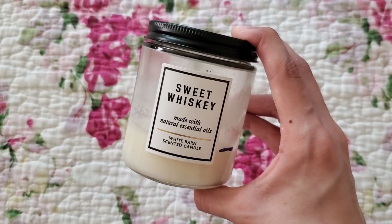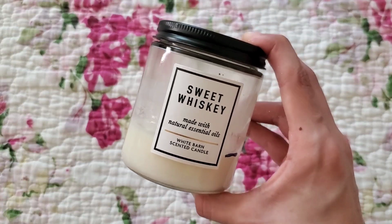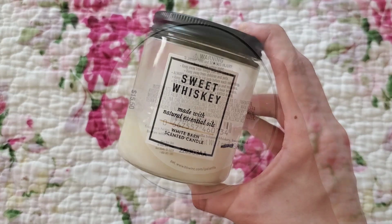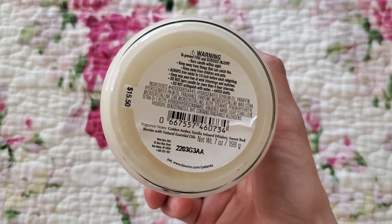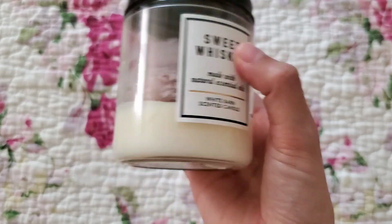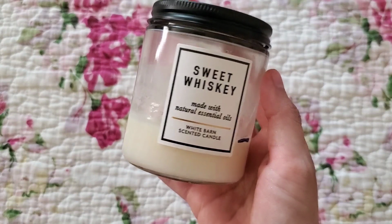Okay, and here we have the Sweet Whiskey single wick, the only single wick that I was burning this month. Again, this was a good change from all the other soy-based candles I was burning. Here are the scent notes: golden amber, vanilla, infused whiskey, sweet red berries. Love this scent. I'm glad I have, I believe, one more for sure, but maybe 2 more of these.